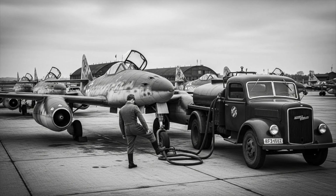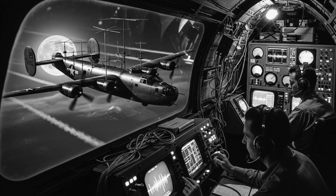While most B-24s carried bombs, some carried secrets. The B-24's massive fuselage made it the perfect platform for a new kind of warfare, electronic intelligence, ELINT. These were the Tiferet aircraft. They flew alone, usually at night. They weren't looking for targets to destroy. They were listening. The fuselage was packed with radio receivers, oscilloscopes, and wire recorders.